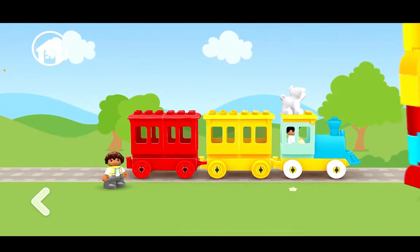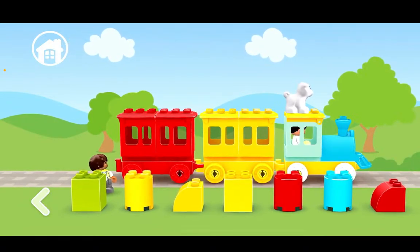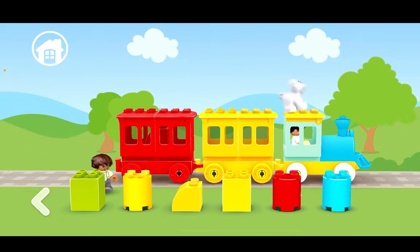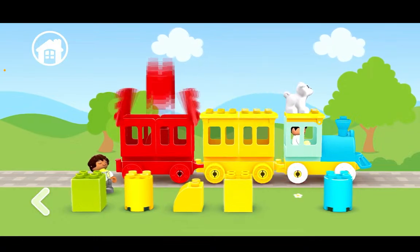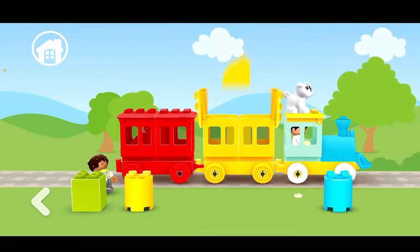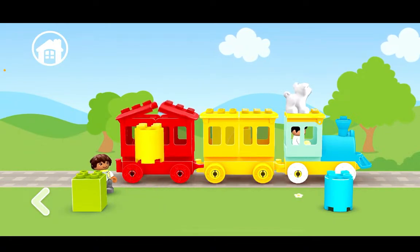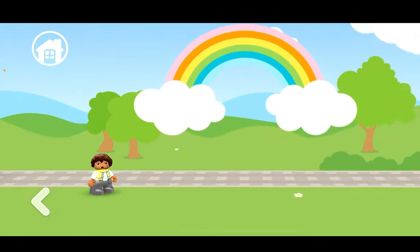It's two wagons, yellow and red. We need to find red and yellow cubes. This one, yes, it's red. This one, no, it's a blue cube. And this, yes, it's a red one. And this, yes, it's a yellow one. And this is a yellow one. Maybe this? No, it's green. Maybe this? Yes, it's a yellow one. And go to the next level.